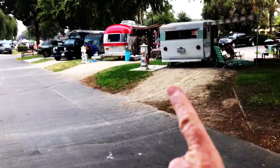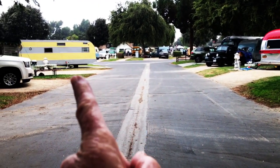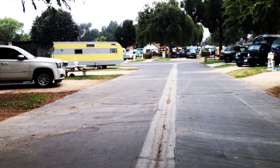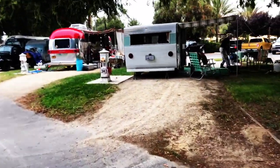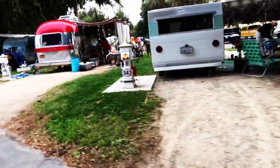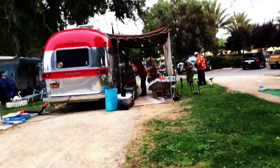There's some neat stuff going on. But right over here, there it is, the Long, Long Trailer. And dude, that's half of it right there. Let's go see what these guys are doing. Having breakfast. Pierre's over here. See what these guys are up to.